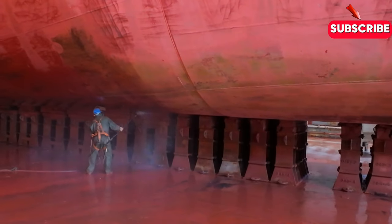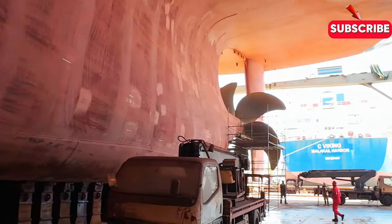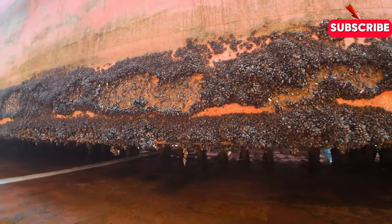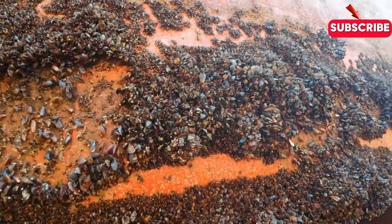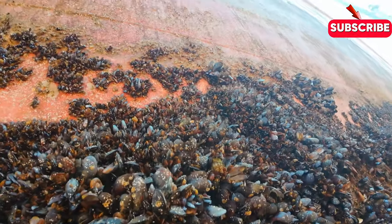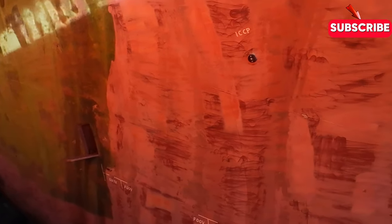When a ship enters dry dock, one of the first and most crucial steps is cleaning the hull. Over time, the hull accumulates marine growth, algae, barnacles, and rust, which affect the ship's performance and fuel efficiency. Step one in this process is to remove these unwanted materials by using high-pressure fresh water.